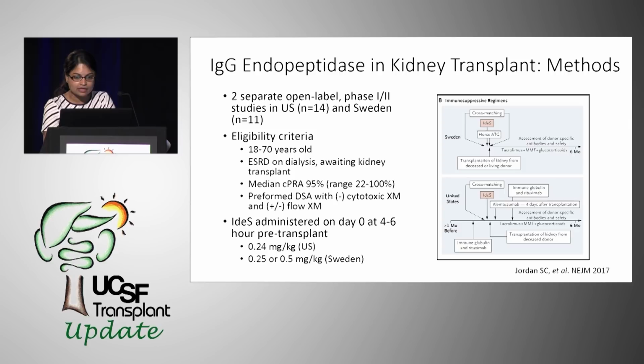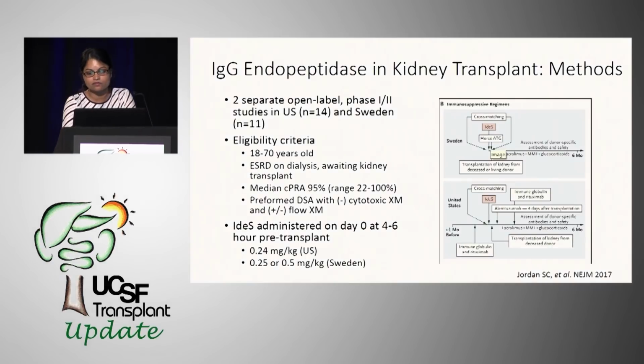As you can see, there were slight differences in the immunosuppressive regimen between those in Sweden and in the United States. In Sweden, all they did was give them induction with horse antithymocyte globulin and give them the drug IdeS, followed by transplantation, following which they were maintained on TAC, MMF, and steroids.